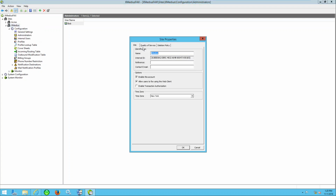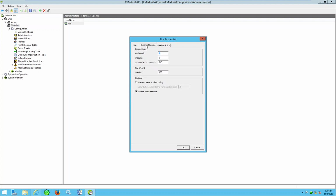So if we look at the Xmedius site, we have quality of service. Quality of service says that, if we have 48 channels on our fax system, we could dedicate 4 or 8 or 10 to this particular site, and they will always be available to that site. So you can give a quality of service to those different locations. If you have an HR department and you want to keep all your faxes separate, but you need to make sure that you always have 2 or 3 or 4 lines for inbound so they can receive HR information, new applications and things, they can do so.